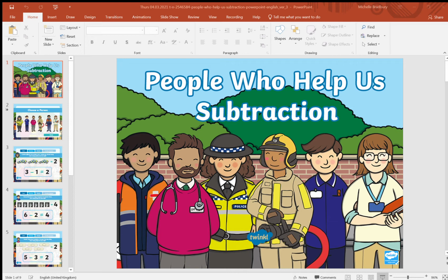Yes, that's right, five. And he gives three away to Billy. So fold down three fingers. How many do you have left? Yes, that's right. You'll have two fingers left, or we can see there are two plasters left. So what's our answer? It's two, yeah. Five subtract or take away three equals two. Five minus three equals two.